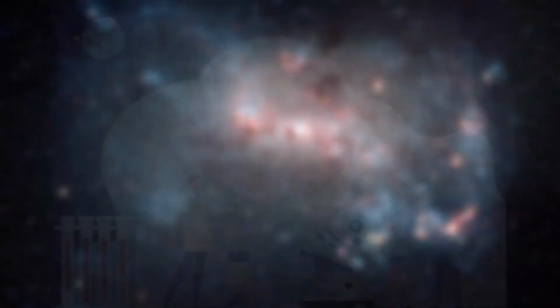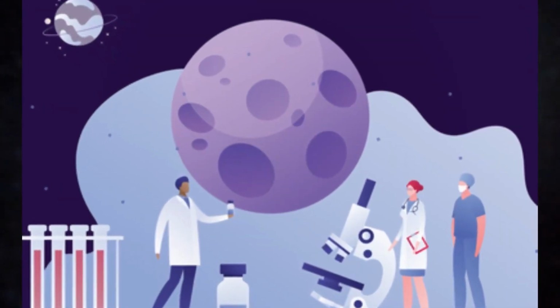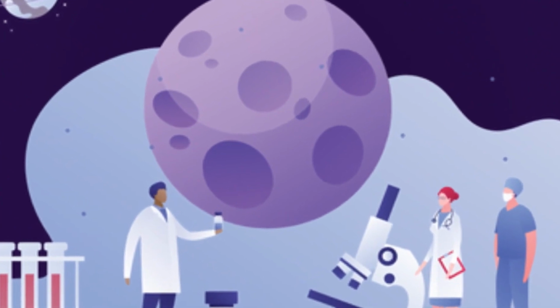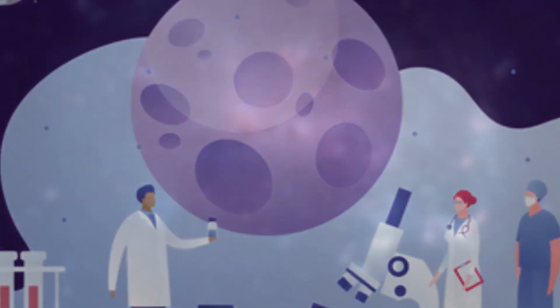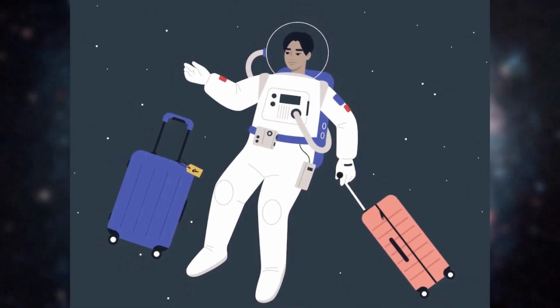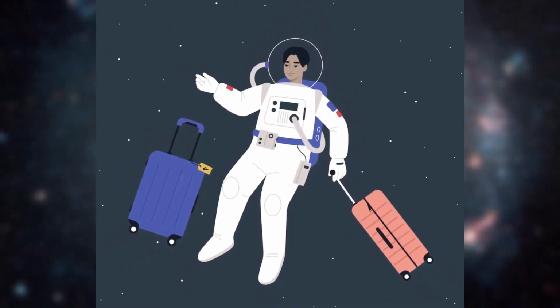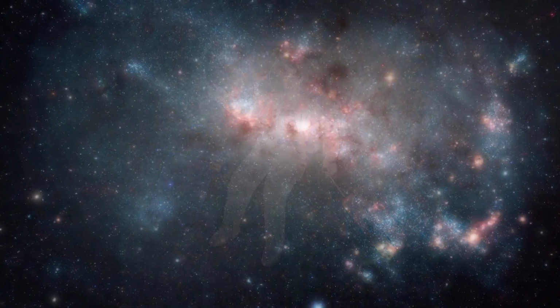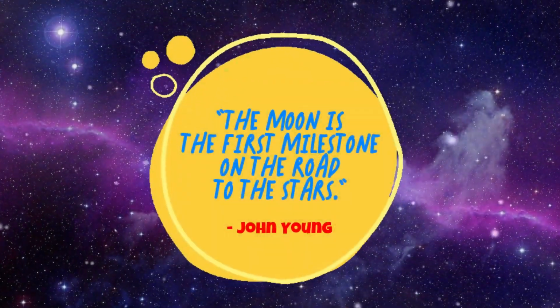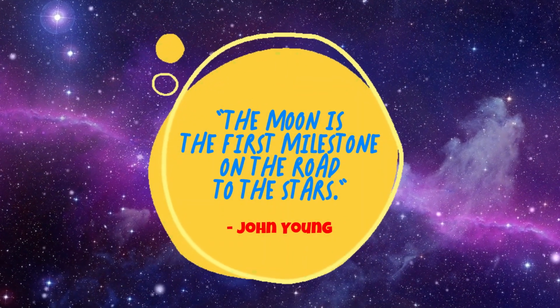With this paper as a baseline, further research should be conducted in these different aspects and fields to confirm if there is indeed such an advantage in using AI within the space elevator infrastructure. Once the system is in place and risk has been mitigated, our exploration and colonization of the cosmos can finally begin. And in the words of author Arthur C. Clarke, the moon is the first milestone on the road to the stars.